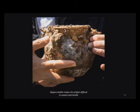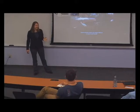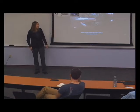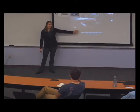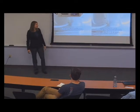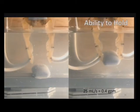So this is the artifact that we acquired from the Laloon shipwreck, and it's covered in a thick, slimy biofilm. I was actually really surprised when I got to handle it. I was worried I would drop it and everybody would be really mad at me, but I didn't. And so something that's analogous to this in our daily lives is a bar of soap.